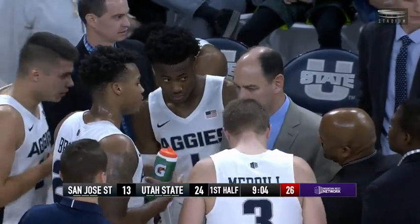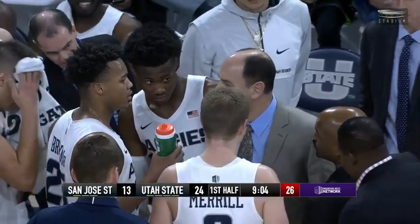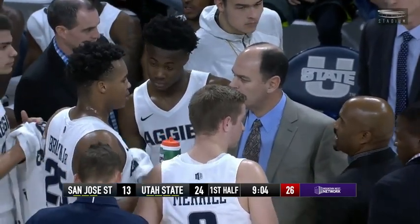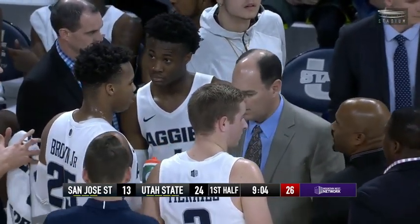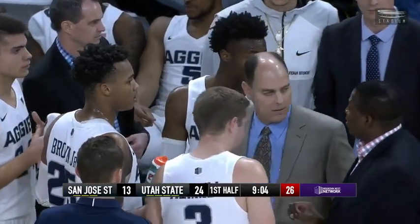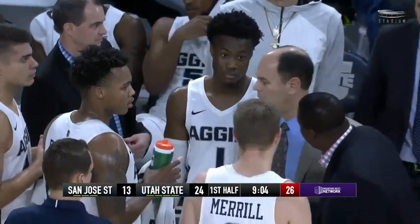Yeah, the pace of play is not going to create a lot of fouls. You'll have a few in the open court, but it's not like a grind-out half-court game where you have a lot of dribble penetration, which would create more fouls. And I'm really happy with the way the Aggies are speeding up the tempo.